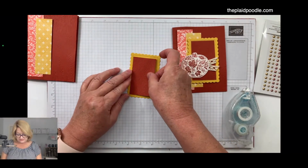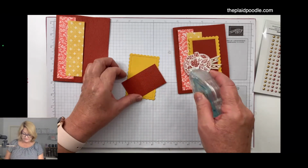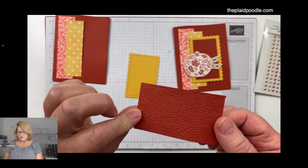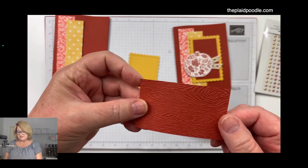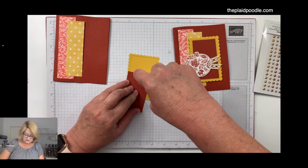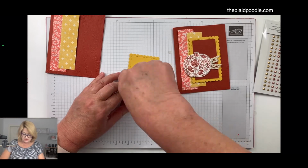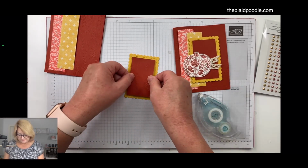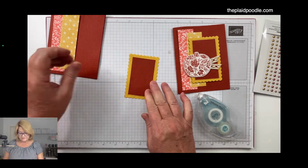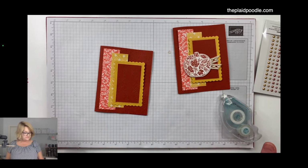Okay, so that's going to go right in there. Can you see the texture? Isn't that cool? Both sides. One is debossed, I guess, and one is embossed. I'm going to use this more embossed side, I think. Okay, and then I pop that up with some dimensionals.